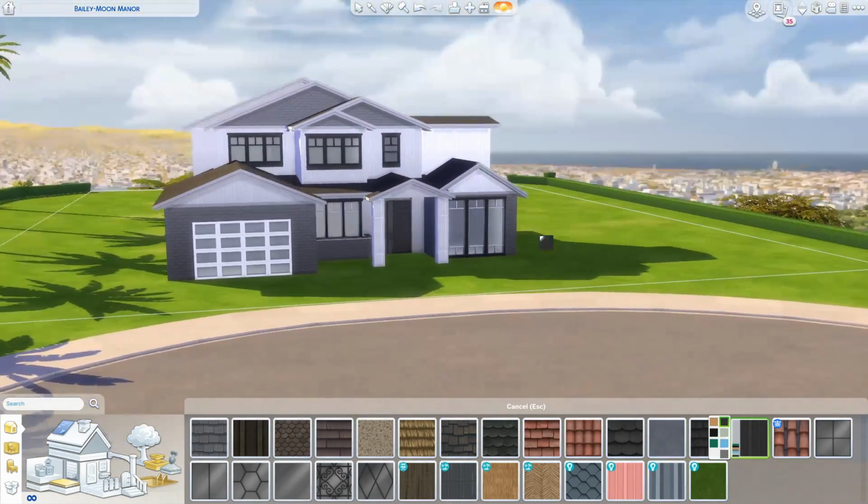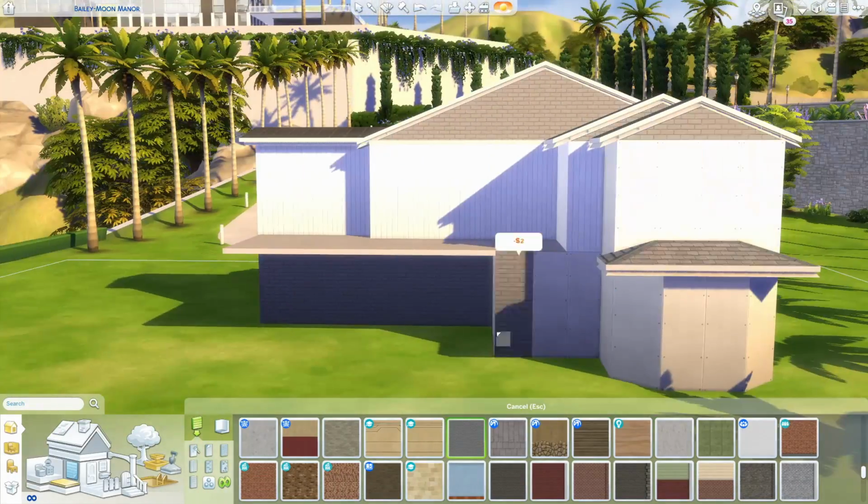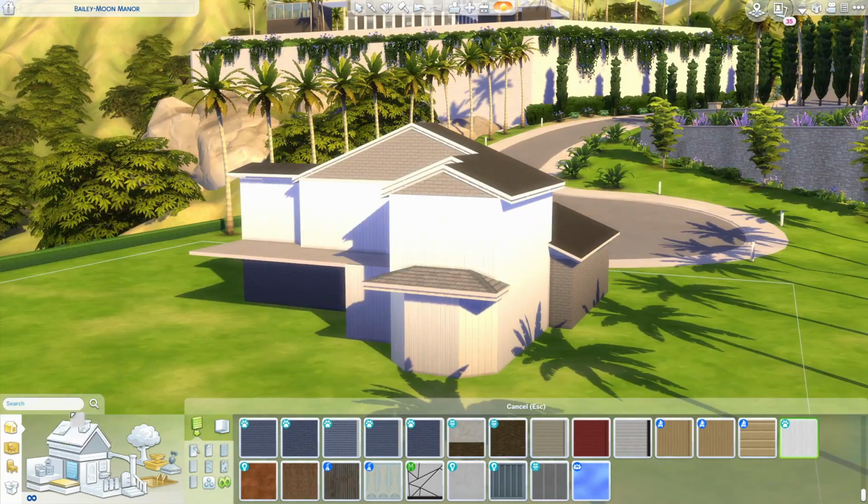So one of my favorite things about this build is actually the backyard. I know it's not on screen yet, but I'll get to it later.